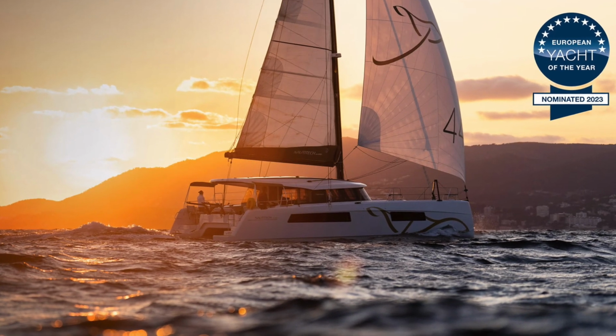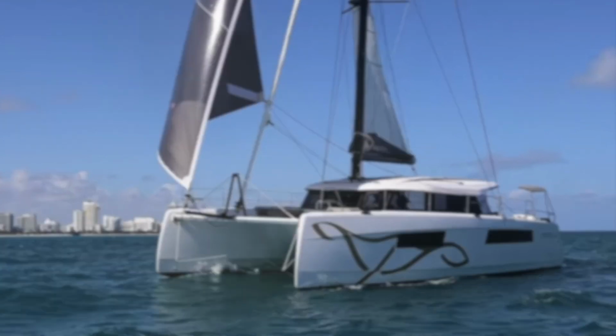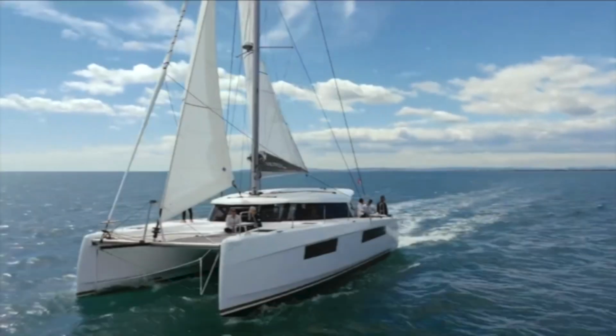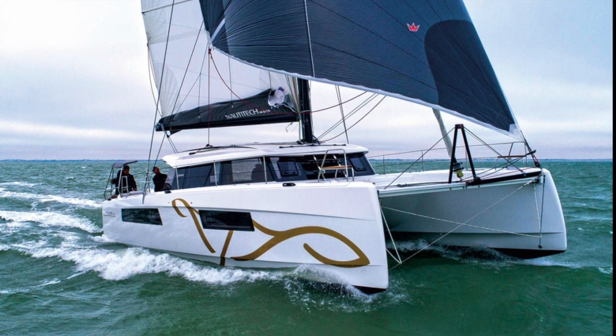Having a look at the 44 Open, she's got a great profile, especially for a 44-foot yacht. Of course, it's due to that sleek roof line and the lack of any upright helm position anywhere there, because the helm positions are at the aft outboard of each hull in a really wonderful location.